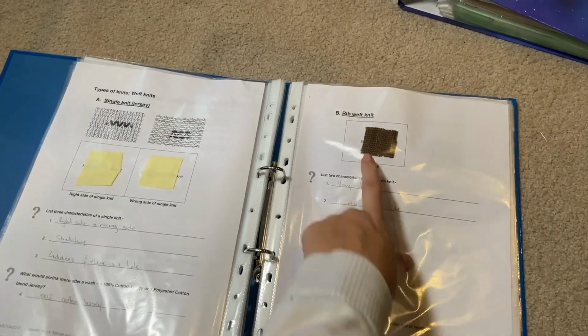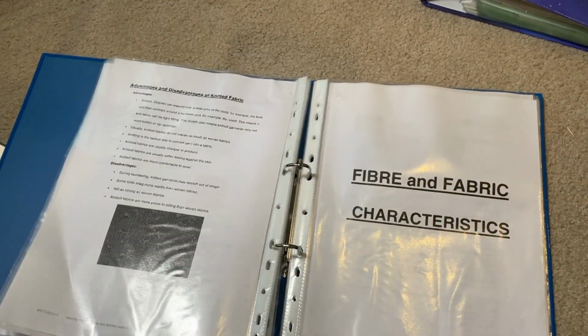This one is my textiles book. So we did some knitting, and then there's different types of fabric and a whole lot of swatches that go with the different fabrics.